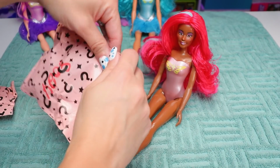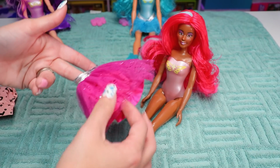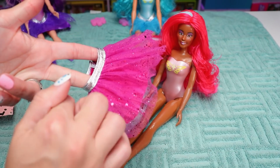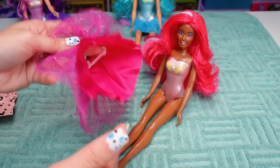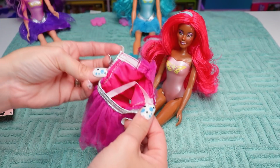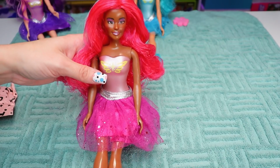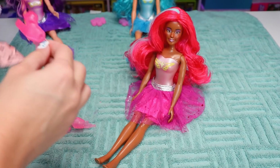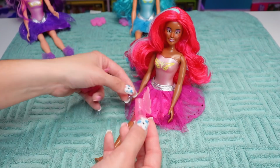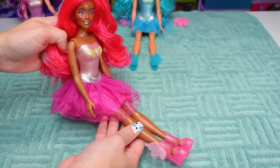Moving on to the skirt. Once again, it looks pretty much the exact same with 2 layers, tulle on top, a silver band, and a matching liner to whatever the color theme is, except this time we've got a pretty standard cut for it. The inside is stitched really well, and here's what she looks like with it on. Bringing us to our final blind bag, her shoes. Oh, that went flying. Once again, they are the exact same, except this time in pink. And there we go. Yasmin, complete.